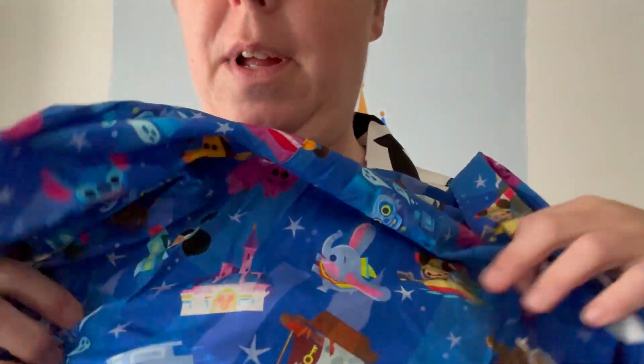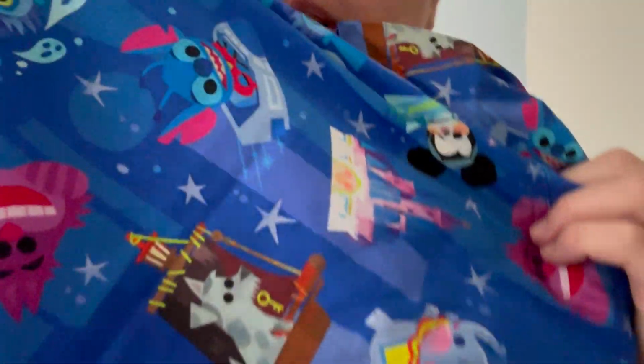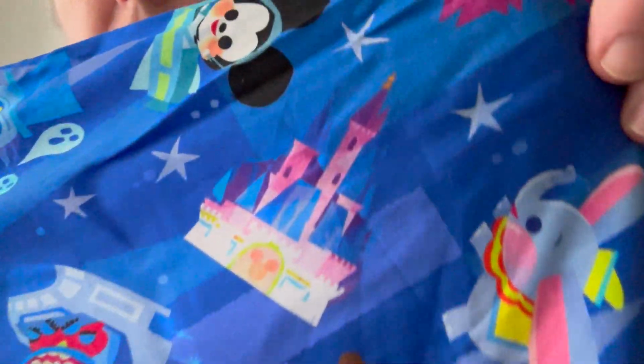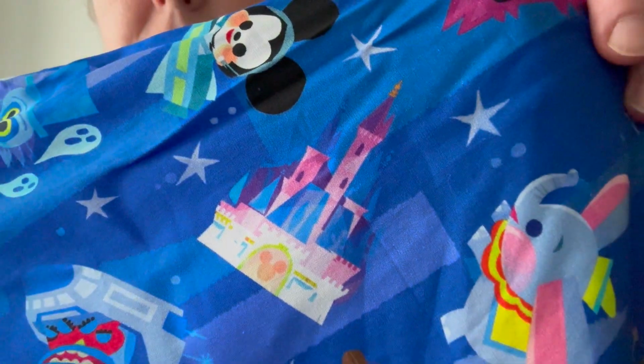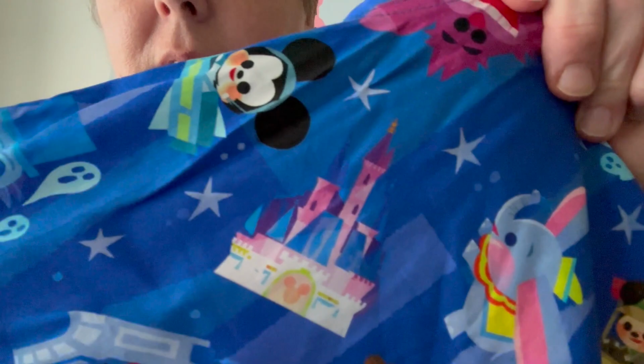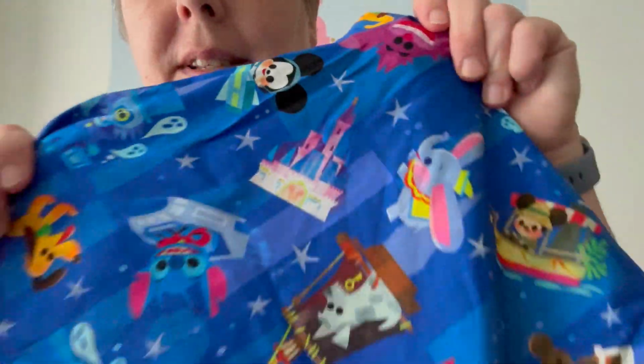I think that's the dog from Pirates. Yep, let's have a look. The dog from Pirates that keeps hold of the key. It's got Dumbo from the Dumbo Flying Elephant ride. It's got the castle. I think that's Cinderella Castle. It could be Sleeping Beauty Castle at Disneyland Anaheim, I'm not sure, but that's a Disney castle. And yeah, I think that's everything that's on this shirt.